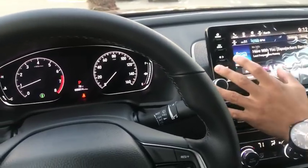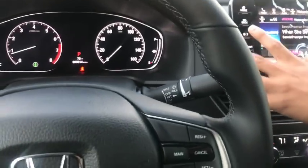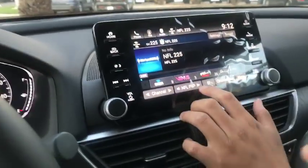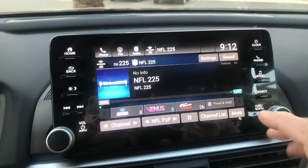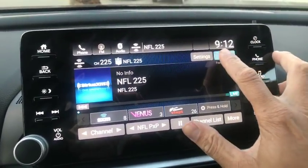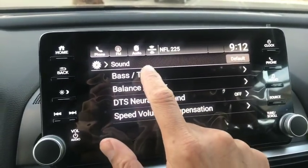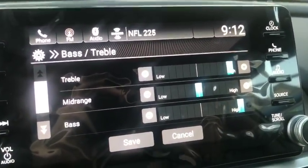What do you guys think? I definitely think it has a lot more bass. Man, I like it. Here's why I like it. Let me show you guys. Here's why I like this display too. It's kind of like the Odyssey one, but look, you can go right to sound. And look at this. This is what makes it a game changer. The mid-range is something that you can adjust.